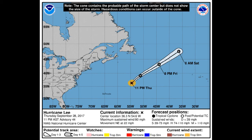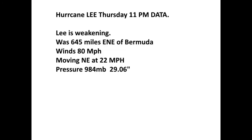And here is the information on Lee. And here is our cone, and you can see it's going to be moving off toward the northeast and eventually making its way over to England, Great Britain. And here is the 11 p.m. data. Lee is weakening. The winds are 80 miles per hour. It was 645 miles east-northeast of Bermuda, and it was moving northeast at 22 miles an hour. They expect that to speed up, and the pressure was 984 millibars.